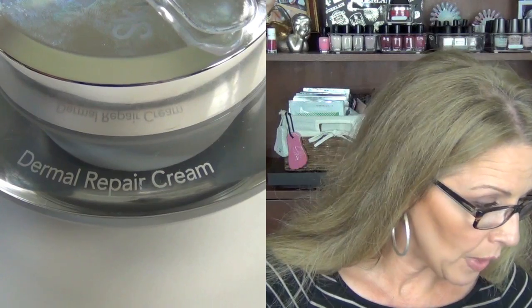It's an excellent, excellent cream. I use the little scoop it comes with. I take a pretty good size scoop. I'll just scoop it out and show you. I take about that much on the scoop, and then I will massage it all in. I don't waste anything. Nothing goes to waste with me, nothing. I will massage my face, my neck, and my décolleté with this.